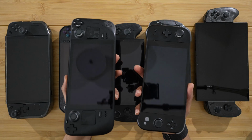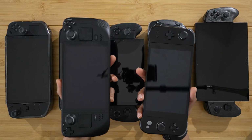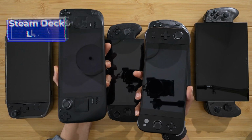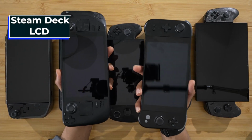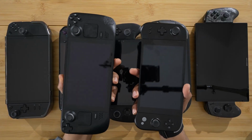So today, I'm going to be comparing what I believe to be two of the best handheld PCs that you can get for $400. That's none other than the Steam Deck LCD and the Ayaneo Next Lite. That's right, $400 for these handheld PCs.